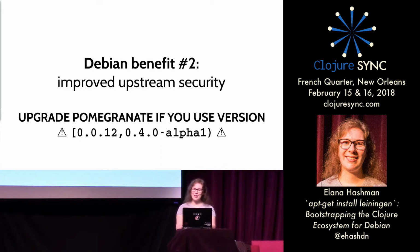So I'm currently in the middle of a request for a CVE to encourage people to upgrade. If it's granted, this would be the first CVE filed against a piece of Clojure software. So please upgrade. I know some of you are using Pomegranate on the old versions I saw on GitHub. Tell your friends.